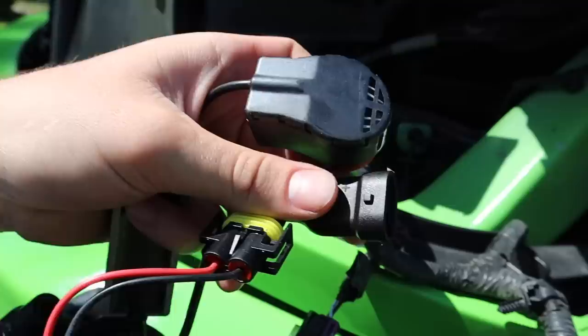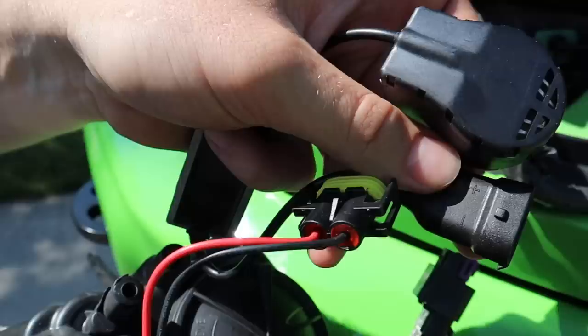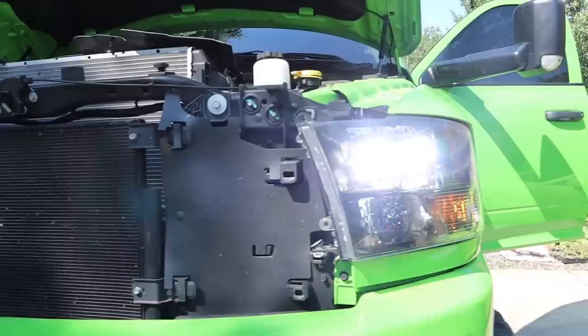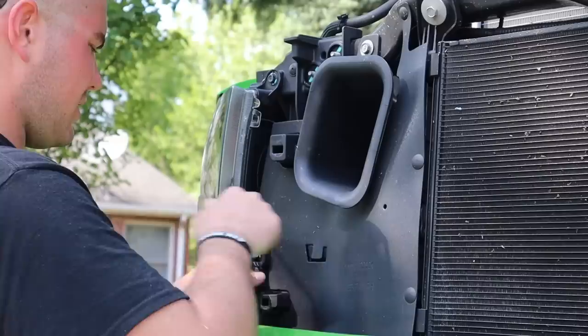Okay, so on the thing here, you can see there's a plus and a minus, and I had them reversed. So we're going to reverse it and plug it in and then test it. Obviously red and black, I just had them backwards. Yeah, look at that. Oh, that's a beautiful color. Oh, that is just beautiful. Oh my goodness, that's going to look so good going down the road, guys. That's awesome.